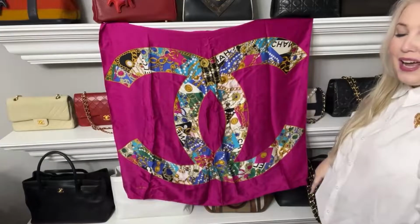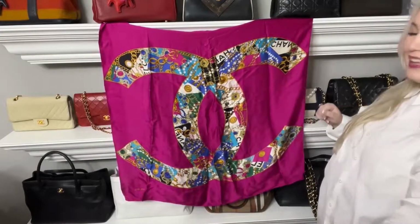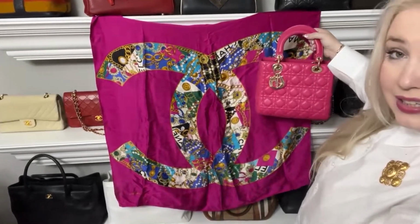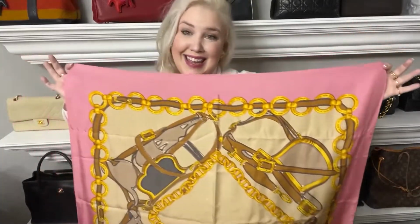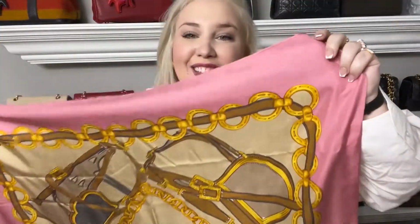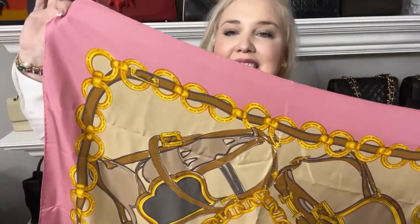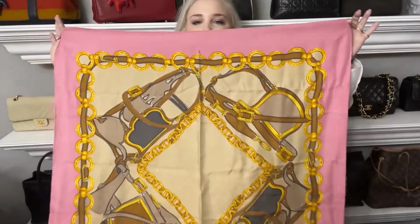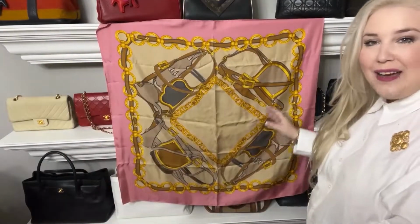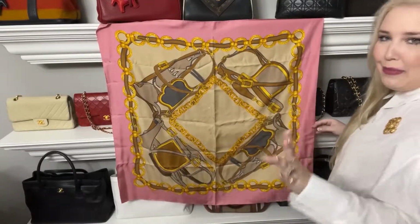Obsessed with it. The other one I bought to frame in this room, but this one I bought to wear. I wear a lot of pink. I love pink. And that doesn't really match, does it? Next is another Celine scarf. Look how cool this is. I bought this because the pink is unlike any other pink that I own in a scarf, and the beige was just such a good color combo. I love the saddles. I haven't worn this one yet, and I just felt like it'd be the perfect scarf for a future outfit. I haven't found that outfit yet, but I will.